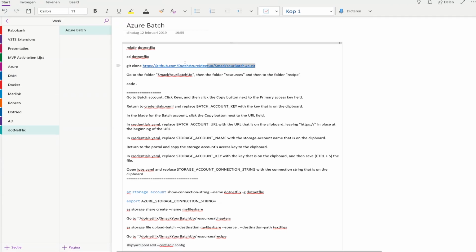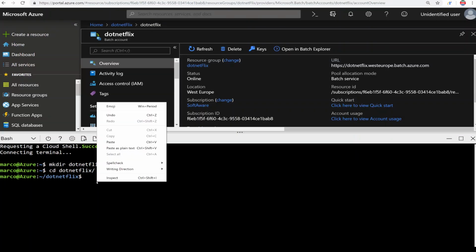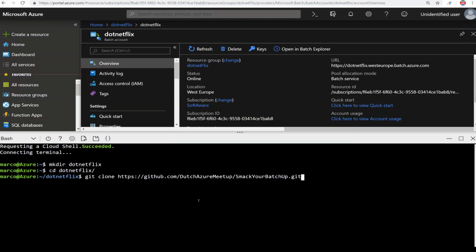And now I will clone this repo. So this is the repository of our Dutch Azure meetup. Yes. So the viewers can do this themselves also, right? Everything is open source. They can do it on their own if they want, and indeed it's hosted now on our Azure meetup. We'll put the link in the show notes.